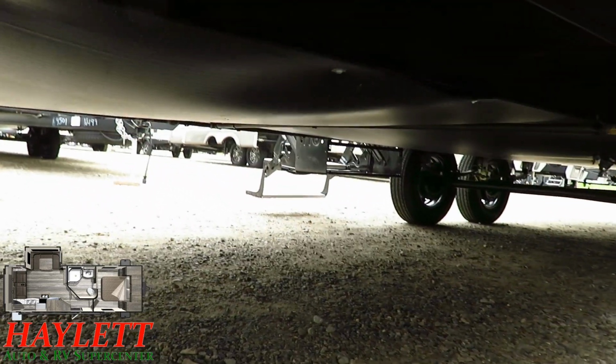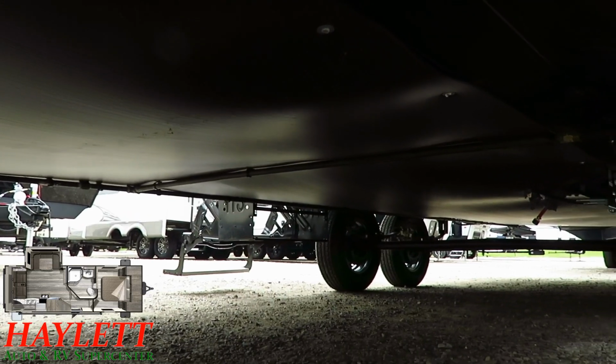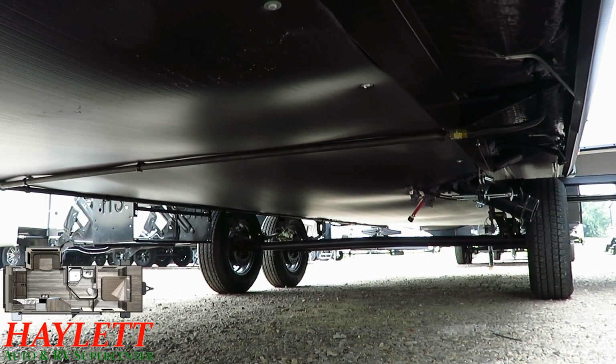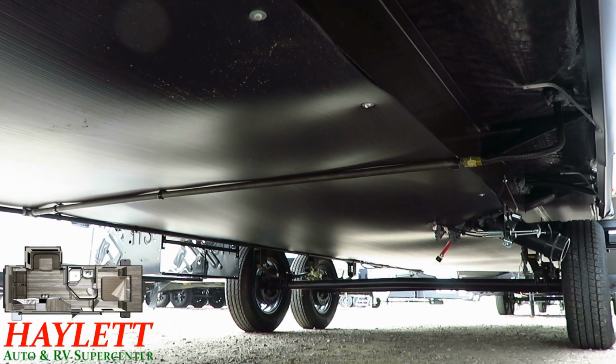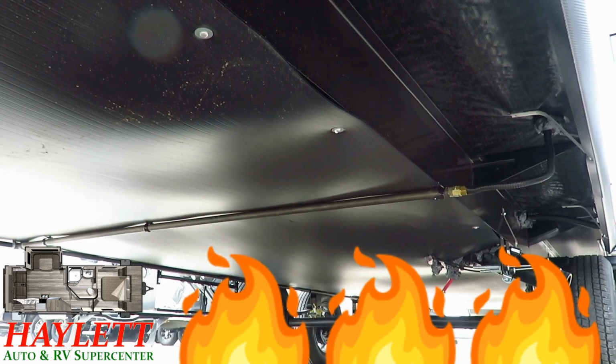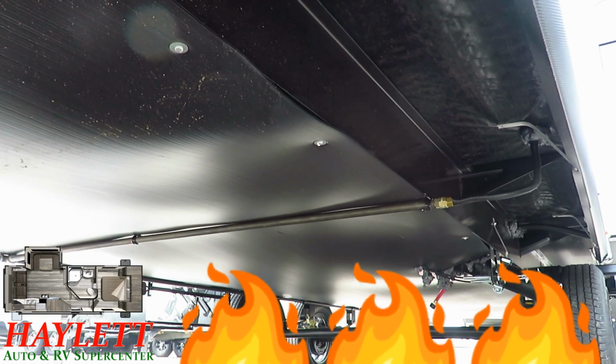Now, most of what's going on here, you can't see. And that's the only disappointing part about it. They did such a good job hiding one of the best qualities of this RV. Like a lot of trailers, this has an enclosed and forced air heated belly. But that's not where it stops. That's where this one starts.